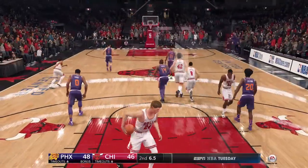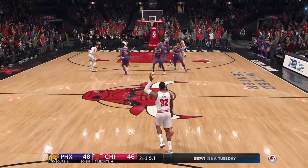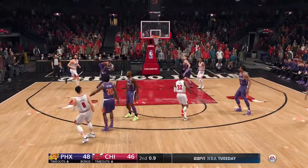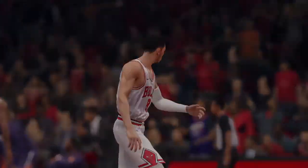The free throw, and it's a three-point play. I got ball. The buzzer. And that'll do it. First half comes to an end.